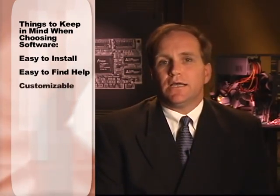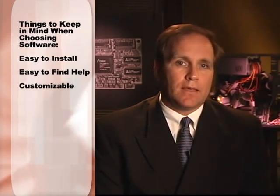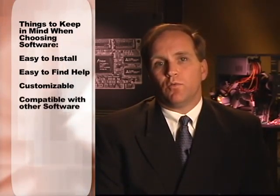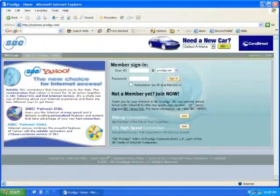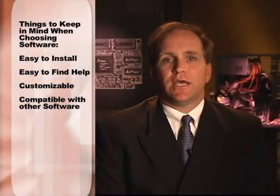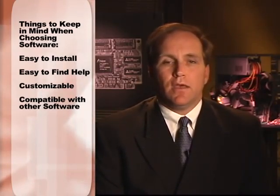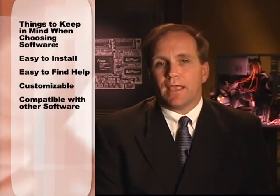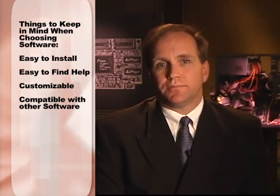You should be able to customize and adapt it to your values and your needs. Make sure your software will work with services like AOL or CompuServe or Prodigy. Some filters only work with their internet service. And this allows a child to sign up for a free service using a disk they found in a store lobby or through an internet website, and thereby get around a specific service's filter.